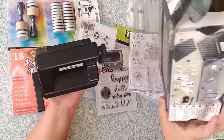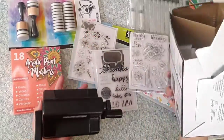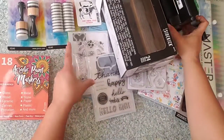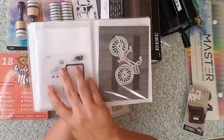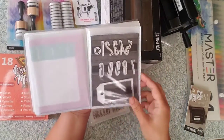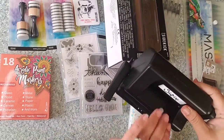And so I got this on Amazon. I think it was $40, and it brought, let me show you what it brought. If I can find it, I already put it away. It brought these stamps and these die cuts. That's what it came with. And it also brought the two things that go here.